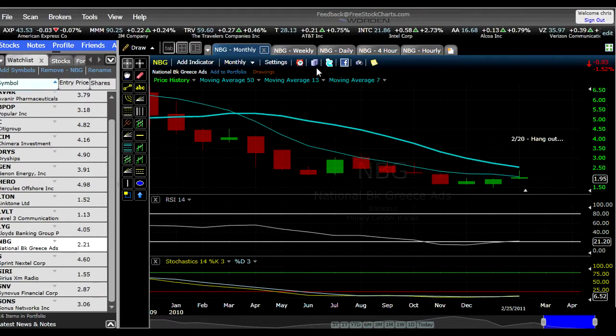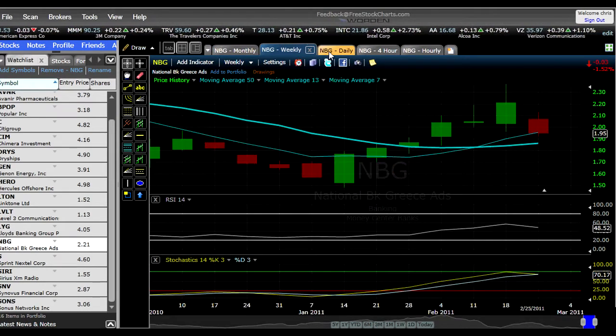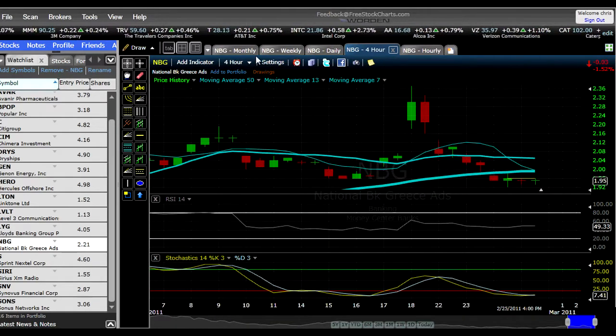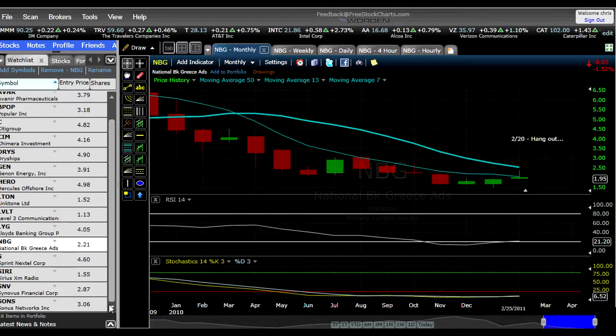NBG, National Bank of Greece. Greece has been doing so poorly for so long. Eventually this has got to play out, but it doesn't look like it has yet. So I'm going to keep that down.